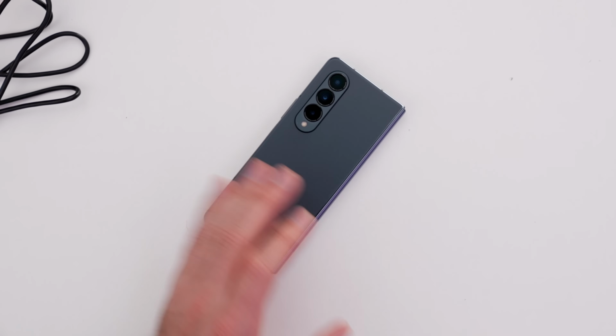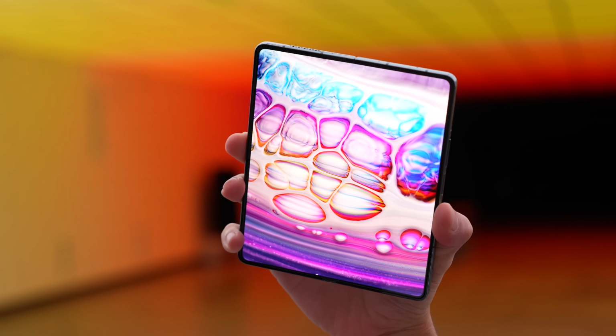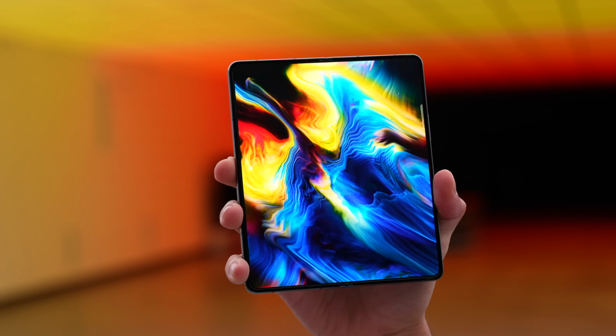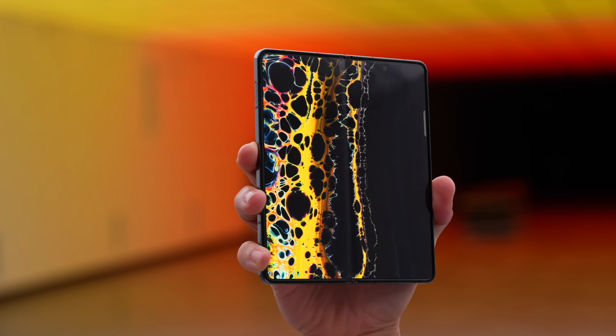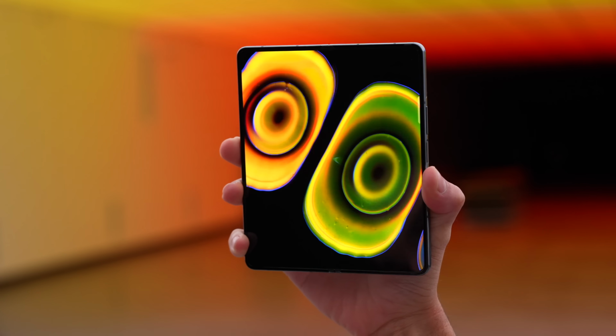All right, so there you have it. Samsung display tech. There's a reason that Samsung is a leader in the space. It's because they continue to innovate around these technologies, even though you might not notice it. Each generation has something new or has some type of improvement, whether that's in a Samsung phone or some other phone brand that happens to use Samsung displays.